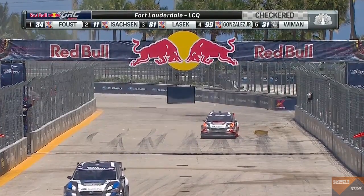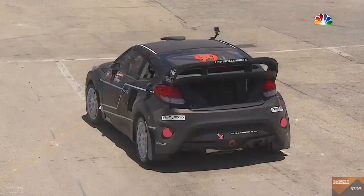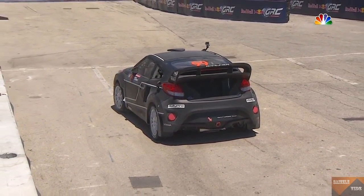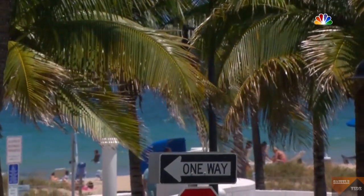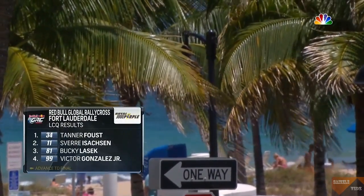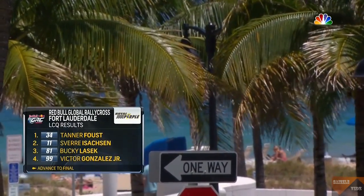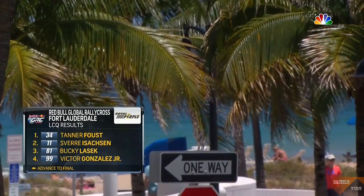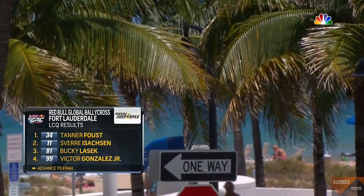And Victor Gonzalez Jr., who jumped the start, but no harm, no foul, because he will get through to the main event as well. And Gonzalez has come to a stop. We will follow this up as we confirm the results in the last chance qualifier for you. As you would expect in this one, Tanner Faust on top. Got a nice start and an extra practice, if you wish, leading in to the 10-lap main event. And the Subaru boys coming home 2nd and 3rd for Subaru Rally Team USA.